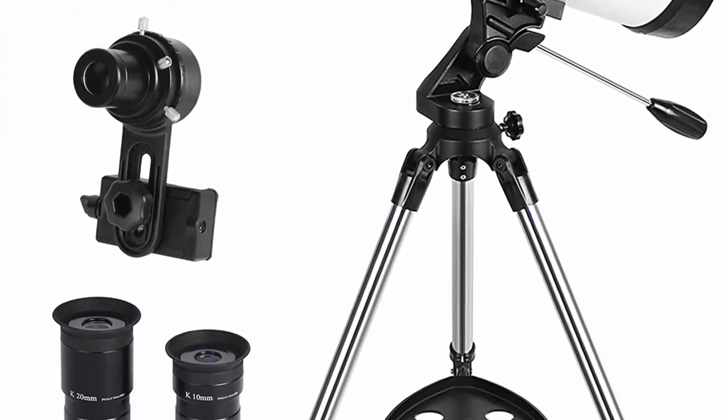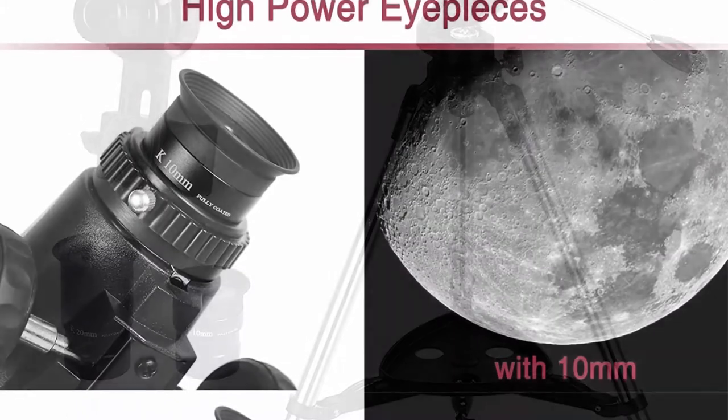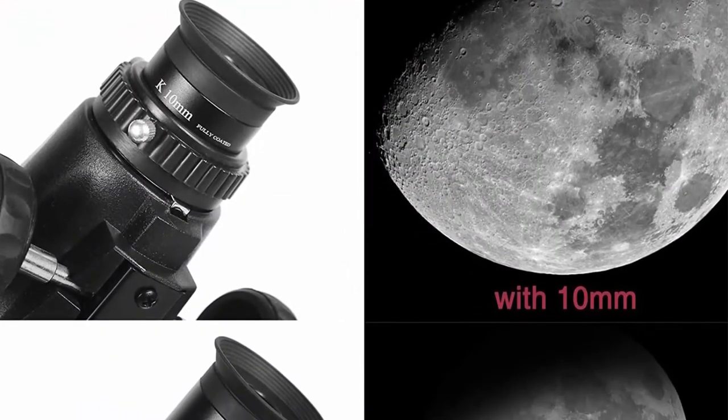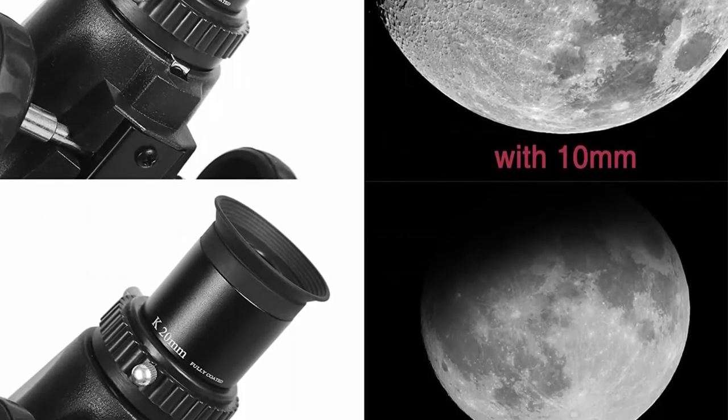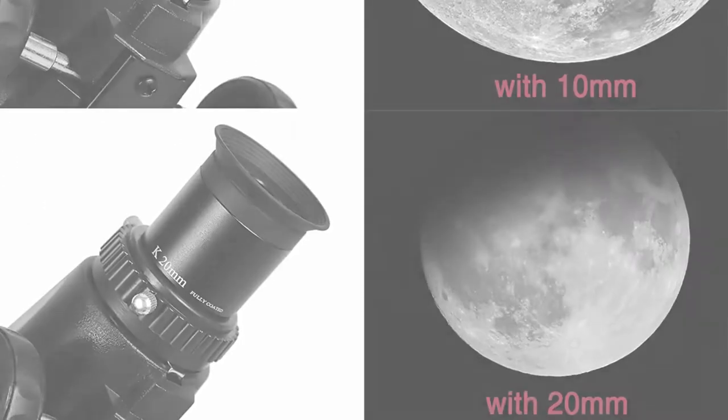Reliable service. We are committed to providing customers with high quality and affordable astronomical telescopes. If you have any questions about the product and service, please feel free to contact us. We will do our best to help you within 24 hours.